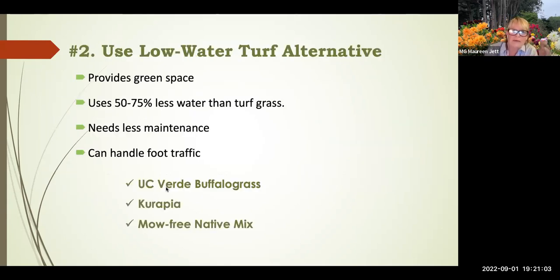So you might want to think about using a low water turf alternative. They provide the green space. They can use 50 to 75% less water than turf grass. They need less maintenance, and some of them can handle foot traffic, varying depending on what type it is. We'll be talking about UC Verde buffalo grass, Carapia, and Mow-free native mix.